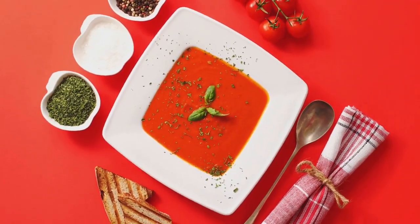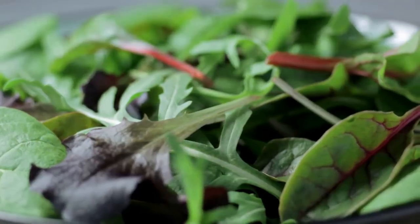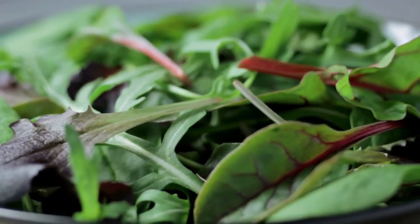Sorrel is a leafy green with a tangy, lemony flavor. It's a great addition to salads, soups, and sauces. It enjoys partial shade and well-drained soil. Harvest the leaves when they are young and tender.